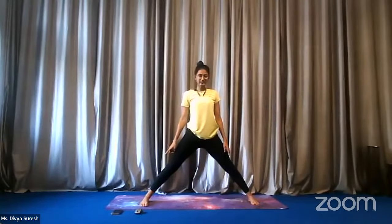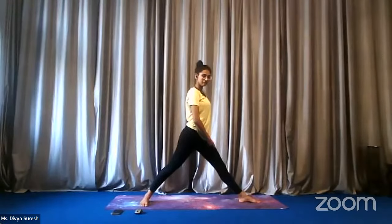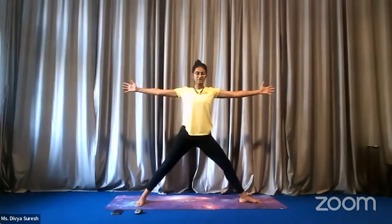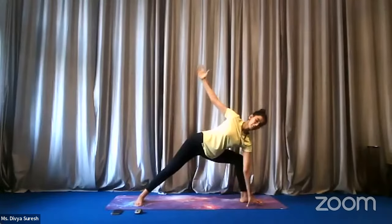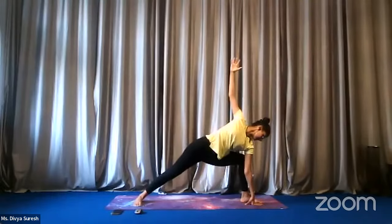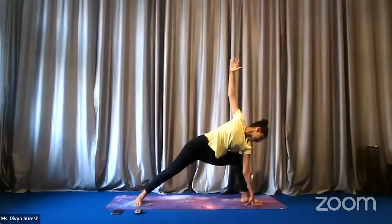Release the right leg. Turn the left leg out. Turn the body in the front. Hands out. Exhale to the left. Now bend your left knee. Right knee straight. Chest open. Right hand up. Breathe. You can look front or look down.